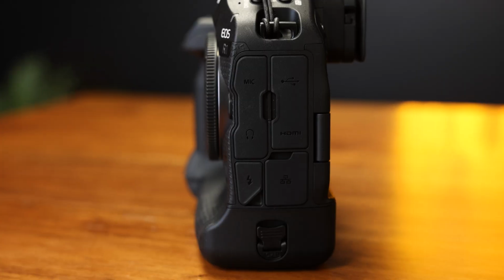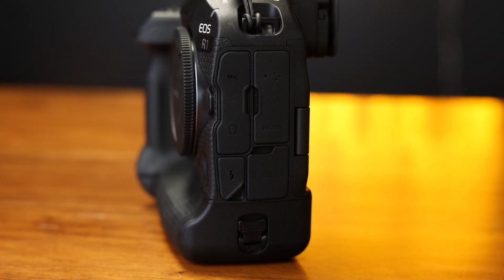Okay, that's awesome. As far as connectivity goes, do we have Bluetooth, built-in Wi-Fi? What comes with the R1 as far as that? Yeah, so this camera has Bluetooth and Wi-Fi, and includes Wi-Fi 6. That's going to have some enhanced security features. And we also have a network port on the side of the camera if you want to go with that connectivity feature as well.